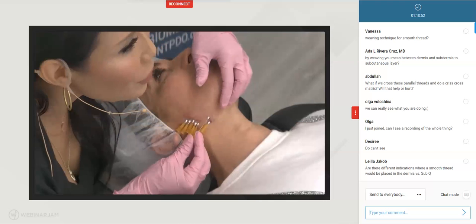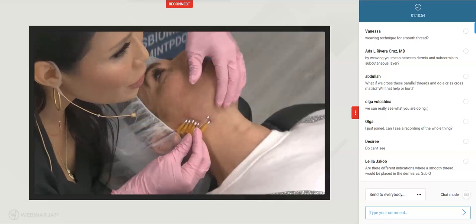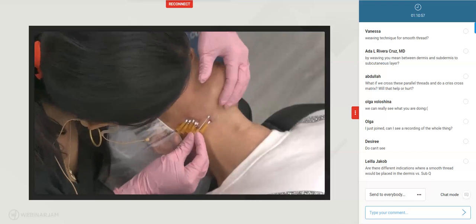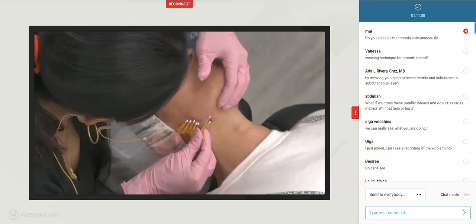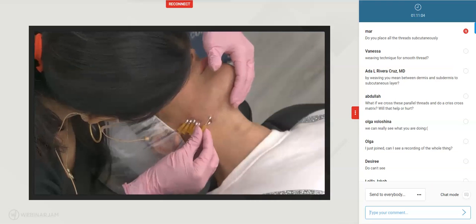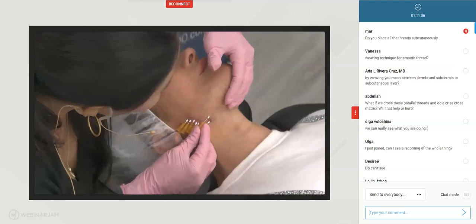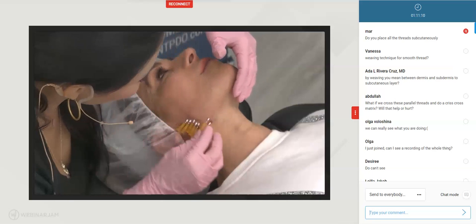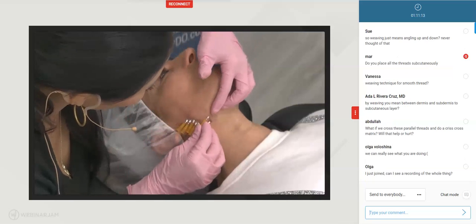Do you like to do microneedling on some patients first to help them stimulate? Sure. Microneedling is great. I like to do that before. If you're going to do that after, wait at least 2 months. Especially with the smooth threads, because you don't want to disrupt them. Some of the microneedlings go really deep, so you don't want to disrupt the smooth threads.